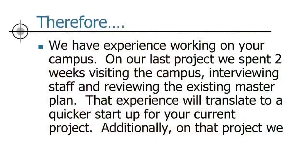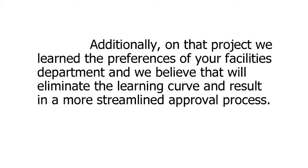Now look at a statement like this one. We have experience working on your campus. On our last project, we spent 2 weeks visiting the campus, interviewing staff, and reviewing the existing master plan. That experience will translate to a quicker start-up for your current project. Additionally, on that project, we learned the preferences of your facilities department, and we believe that we will eliminate the learning curve and result in a more streamlined approval process.